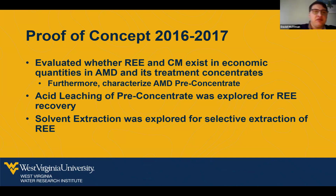So we did evaluate several methods of recovering the rare earths from that pre-concentrate, and optimally settled upon acid leaching for the recovery. And solvent extraction was first explored during this project for the selective extraction of rare earth elements.